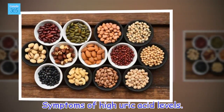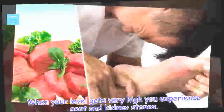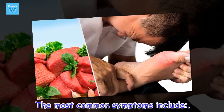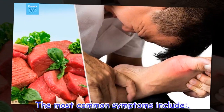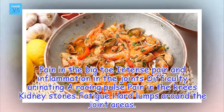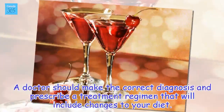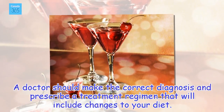Symptoms of high uric acid levels. When your level gets very high, you experience gout and kidney stones. The most common symptoms include pain in the big toe, intense pain and inflammation in the joints, difficulty urinating, a racing pulse, pain in the knees, kidney stones, fatigue, hard lumps around the joint areas. A doctor should make the correct diagnosis and prescribe a treatment regimen that will include changes to your diet.